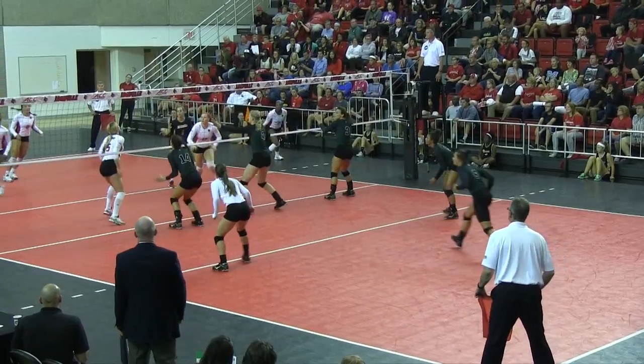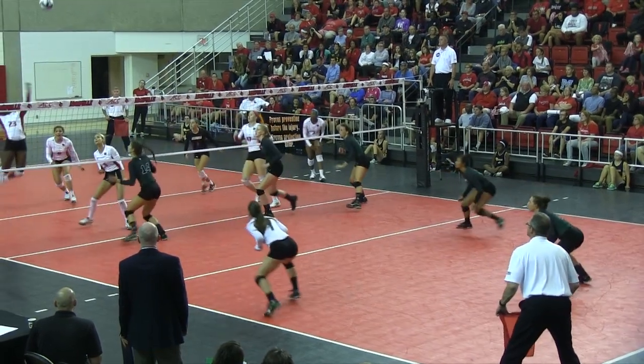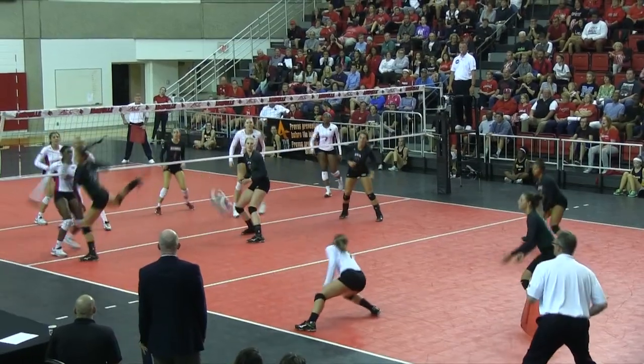It isn't only the middle blockers who get fooled. Here's Jamie blocking Louisville's setter. She kind of forgot about the offhand hitter.